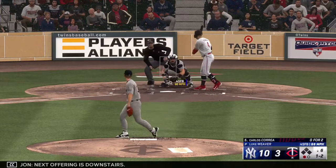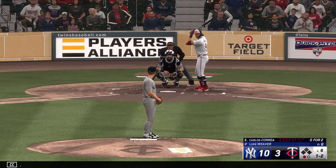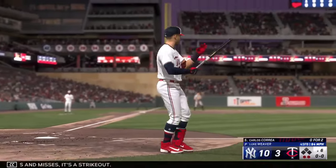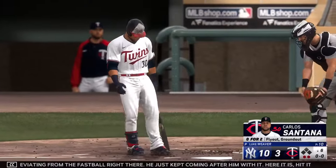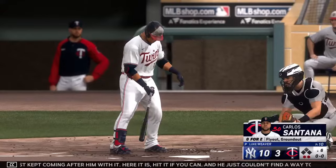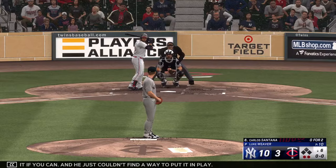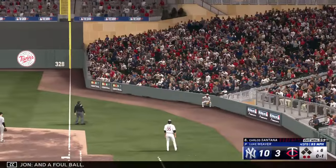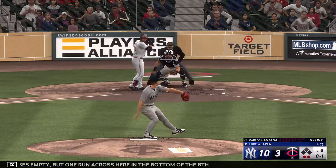Next offering is downstairs. Hits and misses. It's a strikeout. Man, there was no deviating from the fastball right there. He just kept coming after it with it. Here it is. Hit it if you can. And he just couldn't find a way to put it in play. Two down, base is empty, but one run across here in the bottom of the sixth.